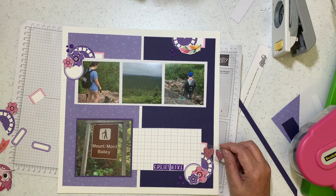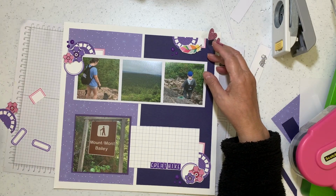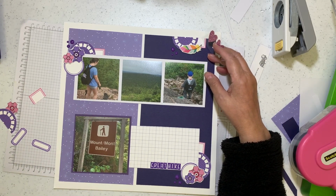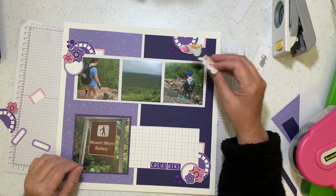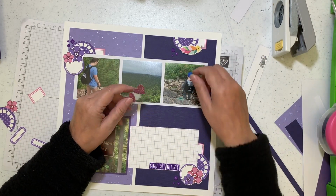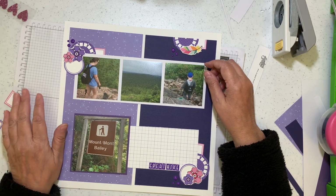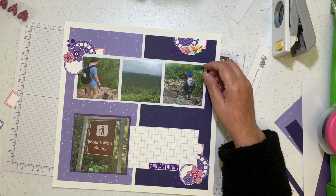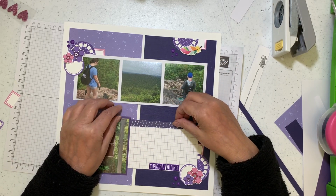So this layout took me 20 minutes, and that was pretty much the average of all the layouts that I did all weekend, and that was the reason why I was able to complete 42 layouts. I didn't stay up all night. I didn't stay up till crazy hours of the night, 2-3 o'clock in the morning. I can't do that anymore.